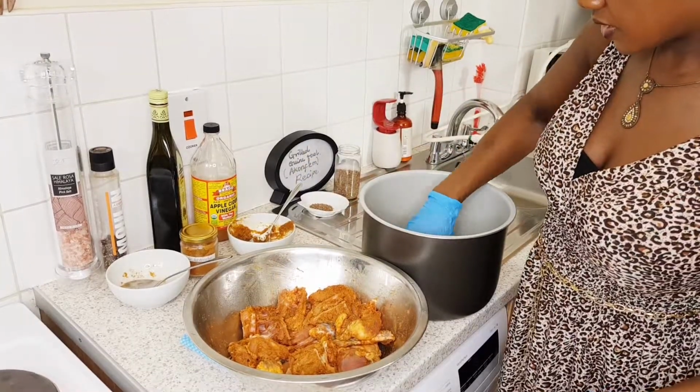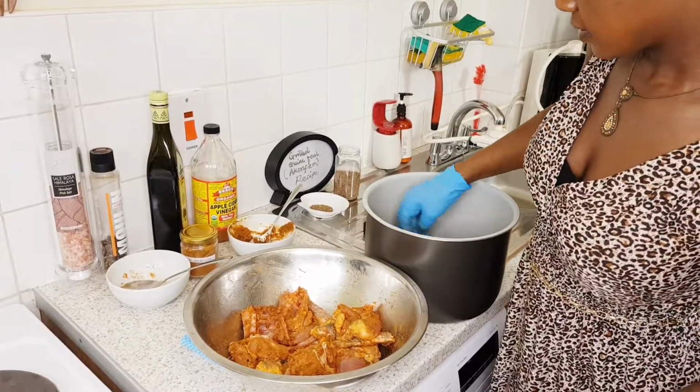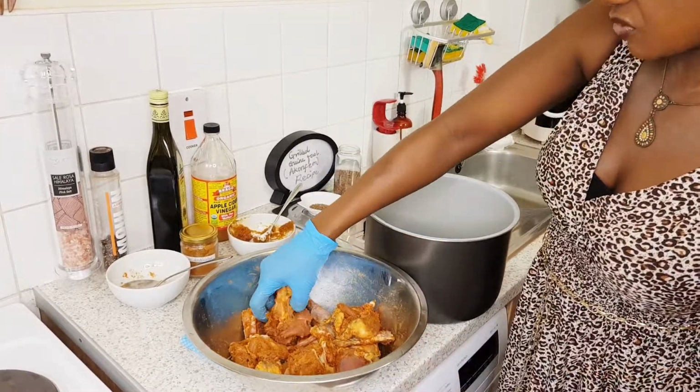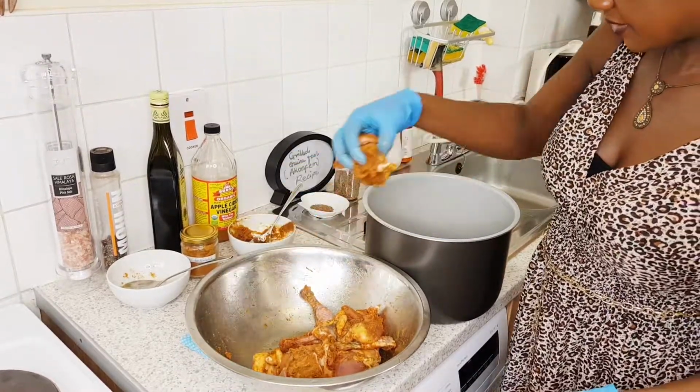So I'm going to grill it for 10 minutes and I'll baste it. In whole, it will be done in about 20 minutes. So 10 minutes I baste, 10 minutes I baste it.